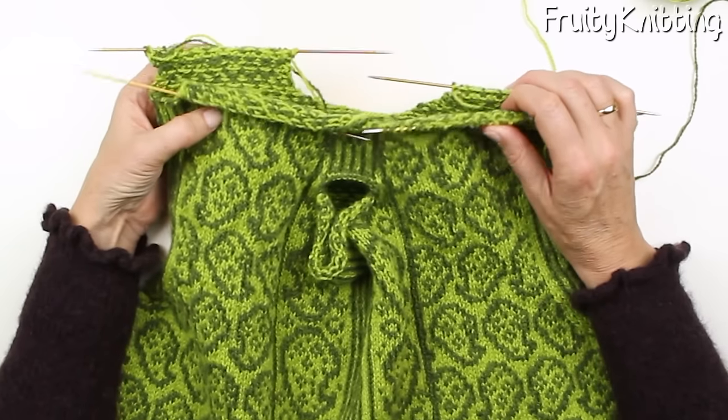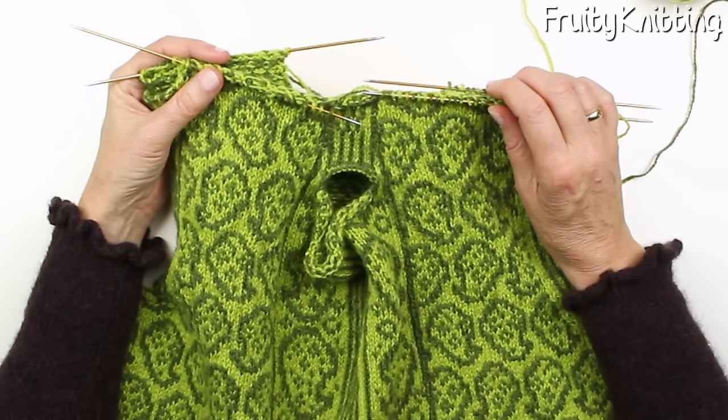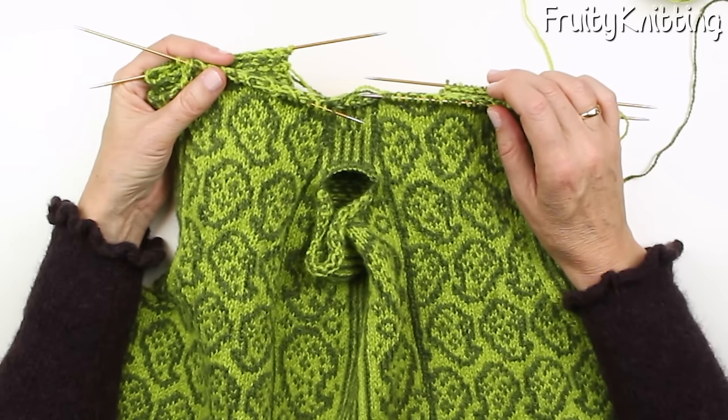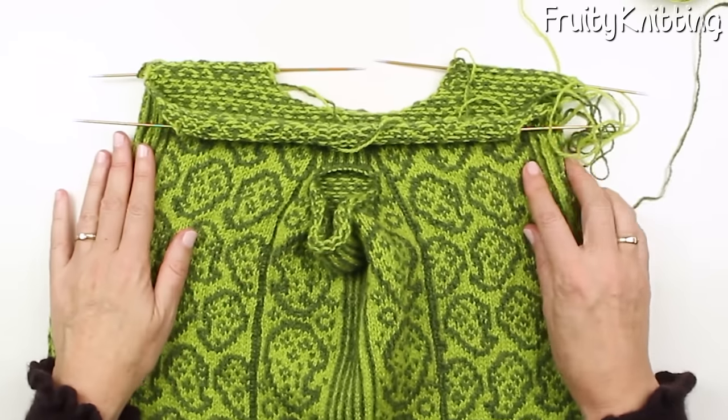So when you are messing around changing patterns and gauges, sometimes you do need to fudge a bit, and that's okay. You can easily do that as you go along, but you do need to make sure that you're measuring your work regularly and that you're just prepared to rip open small sections and rethink it.